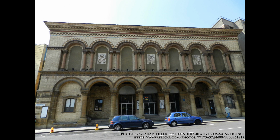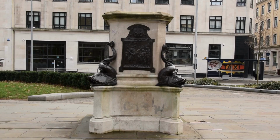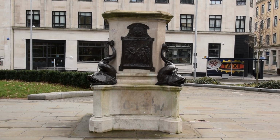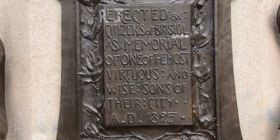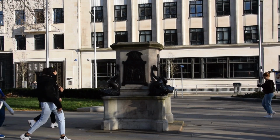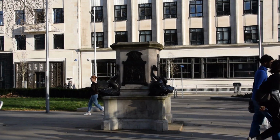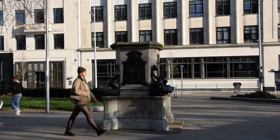Yes, Colston Hall as in that Colston, the slave-trading Colston, who used to be memorialised on a statue on this plinth, with its rather inaccurate caption, until July 2020 during Black Lives Matter-inspired protests, when it was torn down and launched into the harbour, an image of which hit the headlines around the world.